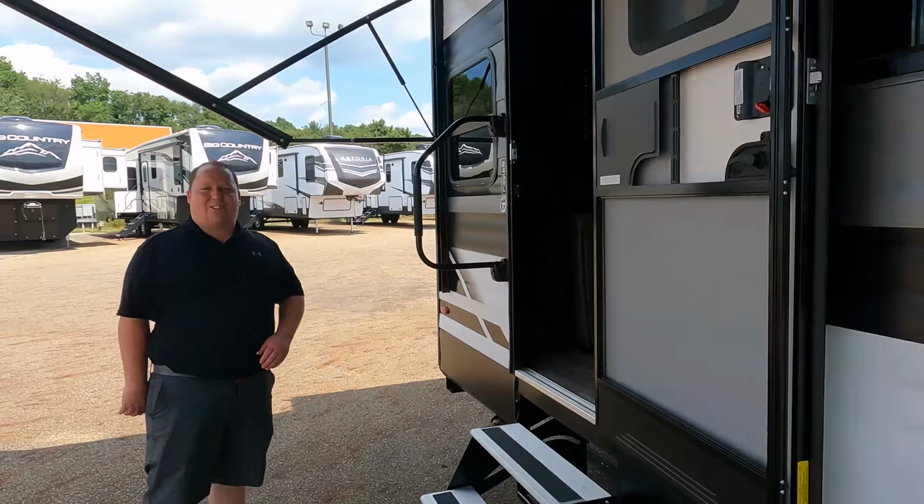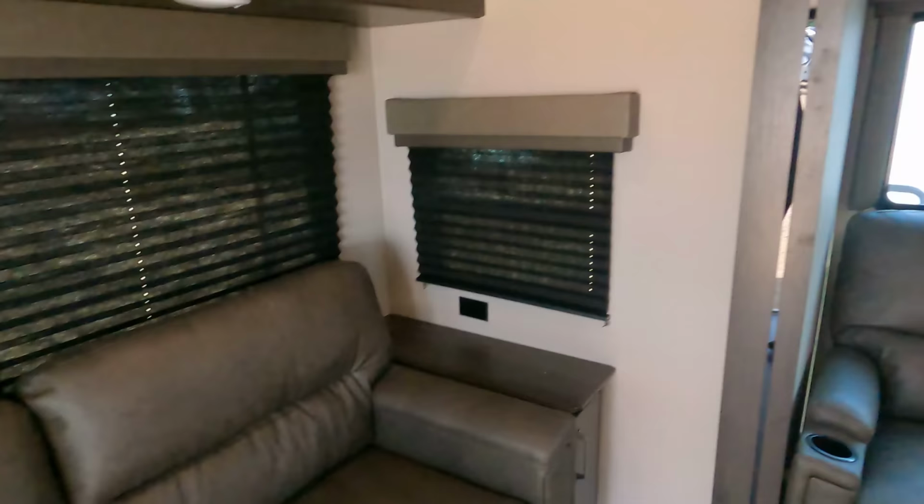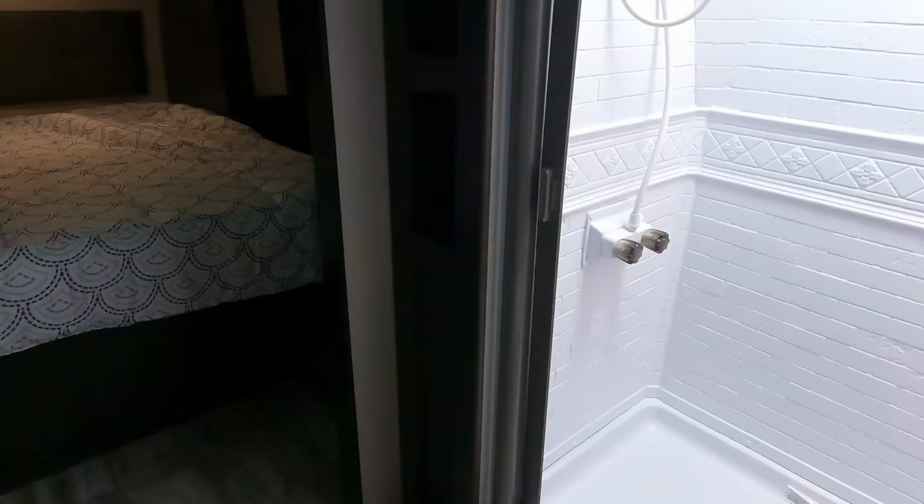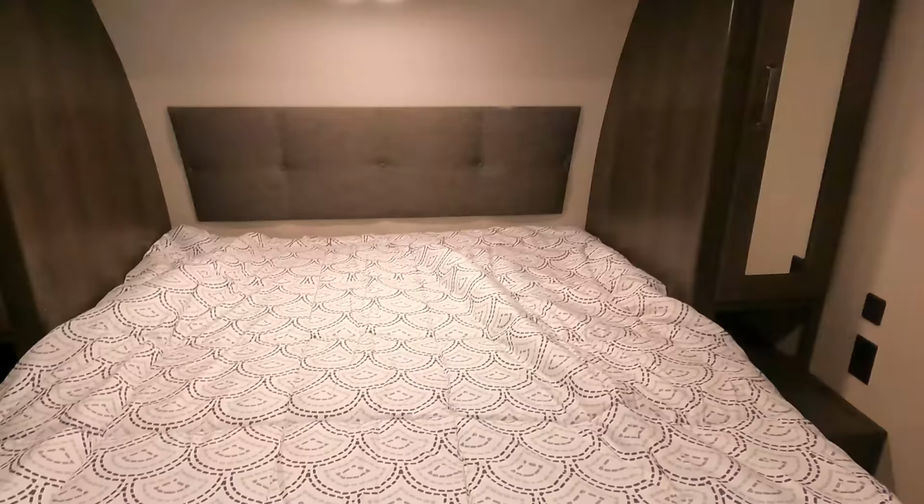All right, we'll just start in the back since we're here. Nice living area back here. Kitchen area right there. Bathroom in the middle. And the bedroom all the way up front. Now, Will. Yeah. We're going to get started back here.